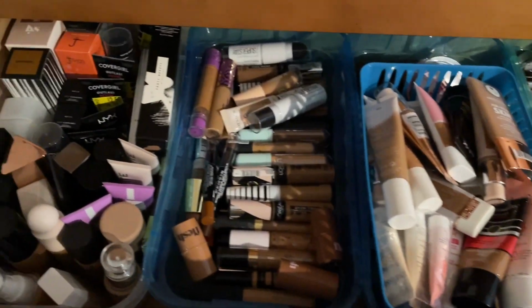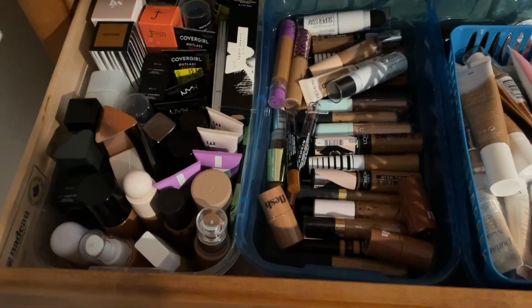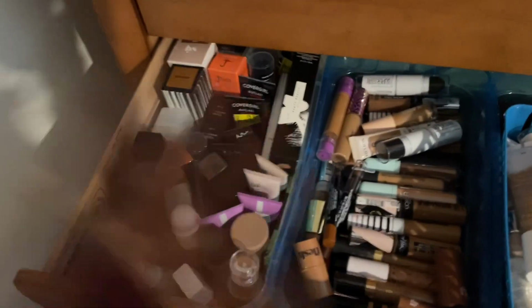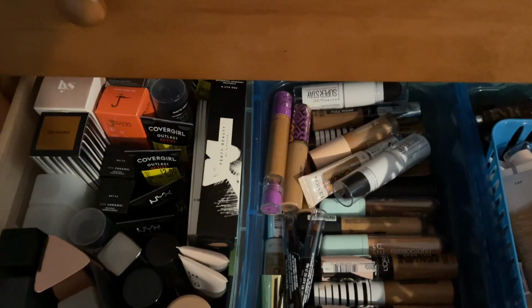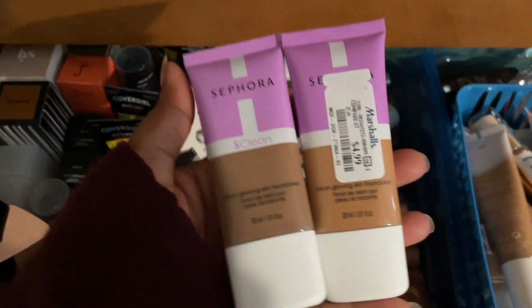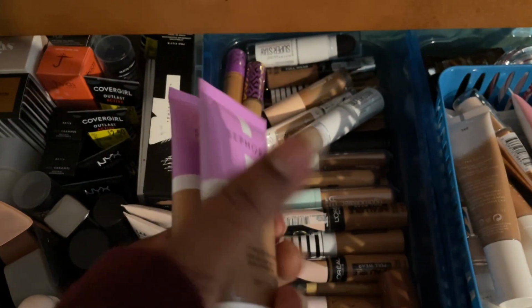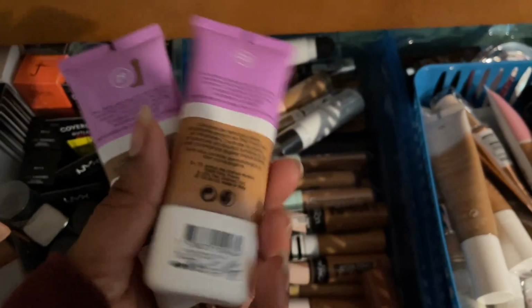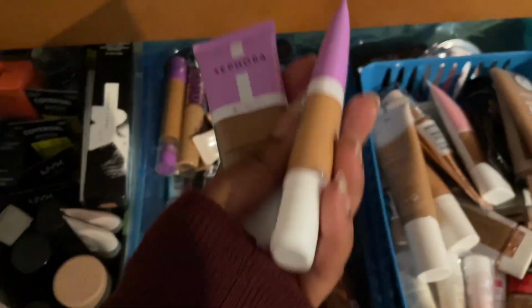So I think this time around, I'm gonna go for 2 oldie but goodies that I want to try a combo with, and then I'm gonna also select some new additions to my makeup collection. So anyway, I found these Sephora foundations right here from Marshall's when I was in New Jersey in August. And as you can see, the price was really right. It was $4.99. So I bought 2 shades so that I can mix the 2. So this, I think this is the S Clean foundation. So I picked up these 2.